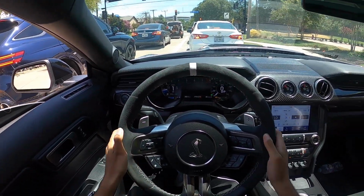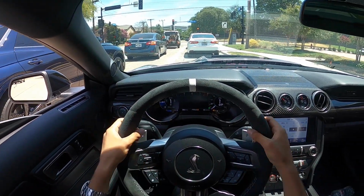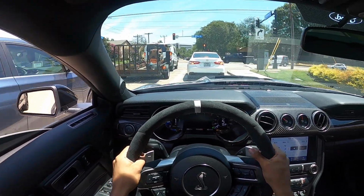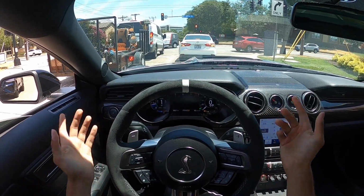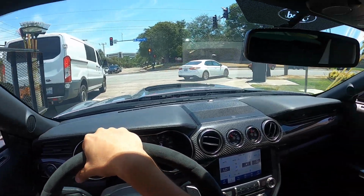Oh my goodness. And just the creature comforts. The Alcantara on the steering wheel is always my favorite. I wish every single sports car had this. It just adds to the premium feel. And it actually helps you keep a good grip on the steering wheel. If it was just leather, your hands would get sweaty and they'd be slipping around everywhere. It's just not a good deal.